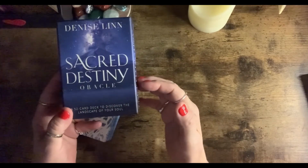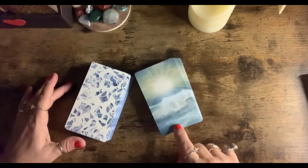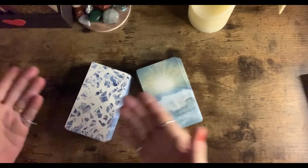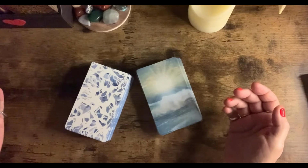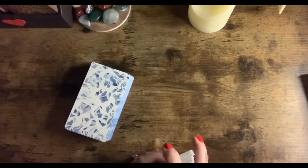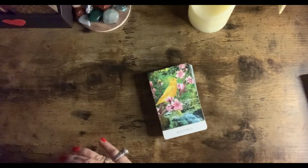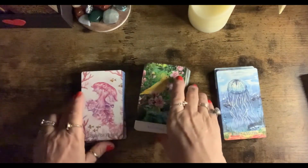And it actually goes with a lot of different tarot decks too. This is a beautiful Oracle. But look at the backs. You have like this ocean waves and the sun, and this is a water deck. I mean, the backs look so good together. And you know, the backs are very important to me too. I know a lot of people don't care about the backs, but I care about the backs. But let me show you. This, to me, was made to go together.